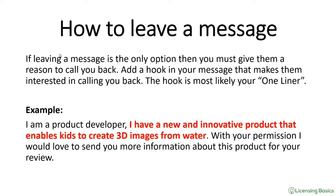I am a product developer. I have a new and innovative product that enables kids to create three-dimensional images from water. With your permission, I would love to send you more information about this product for your review. As you can see, the one-liner is the hook. Hopefully they will be interested in how someone could create three-dimensional images from water, and that would be enough to have them give me a call back.